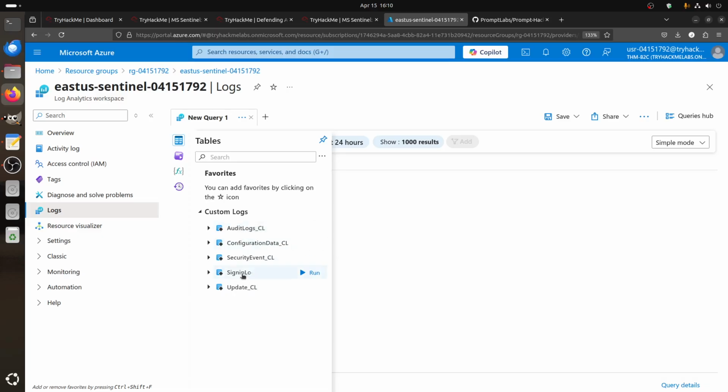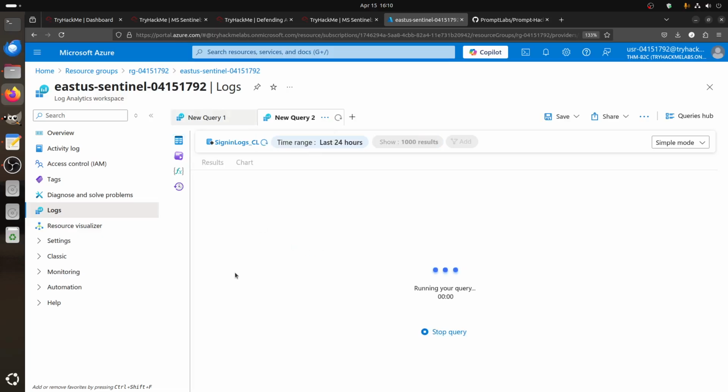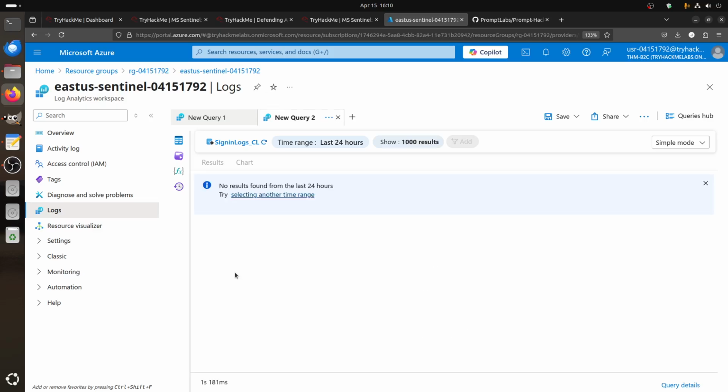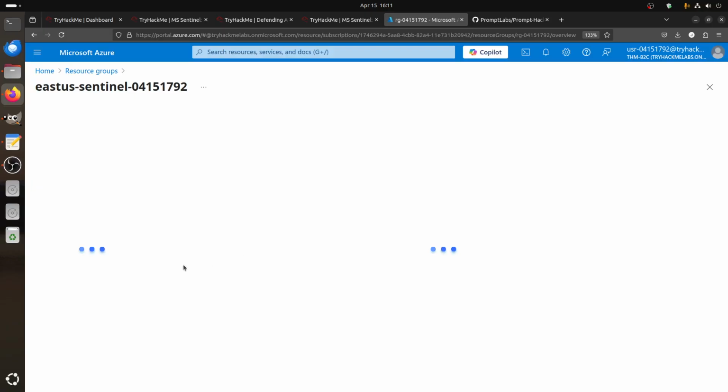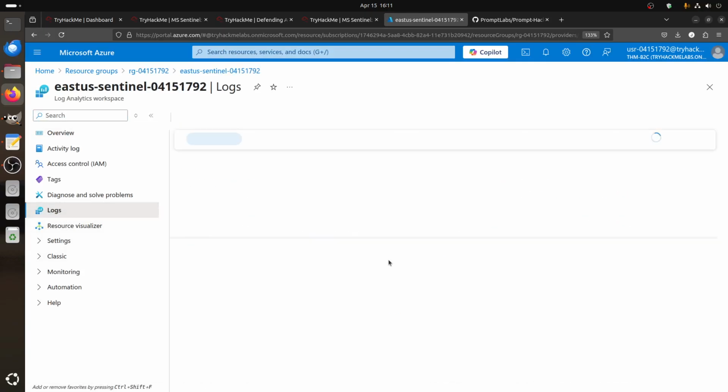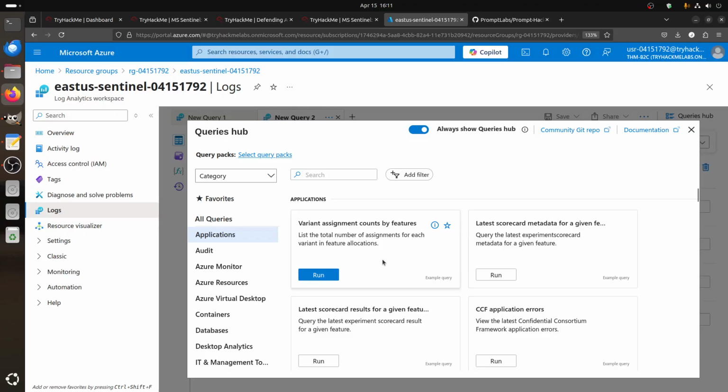Table. It's like I didn't do this lab here. No, it didn't ask me for last 25 hours. Why is it not showing anything? I'm in the right place. Microsoft Sentinel. Let's go back. Yeah, that's the logs part. Yeah, there. Oops.